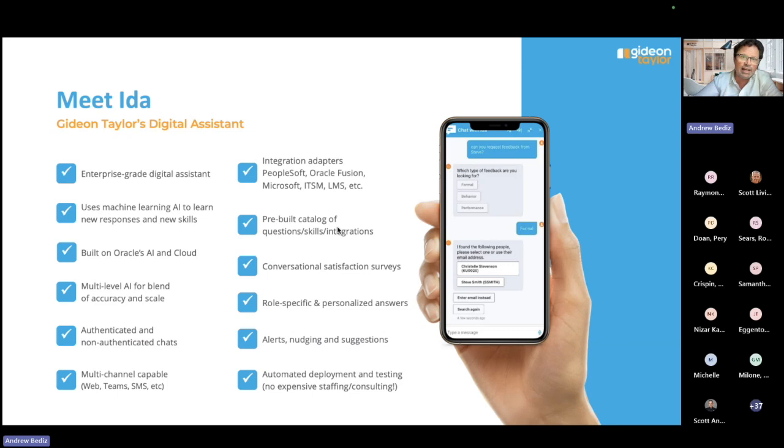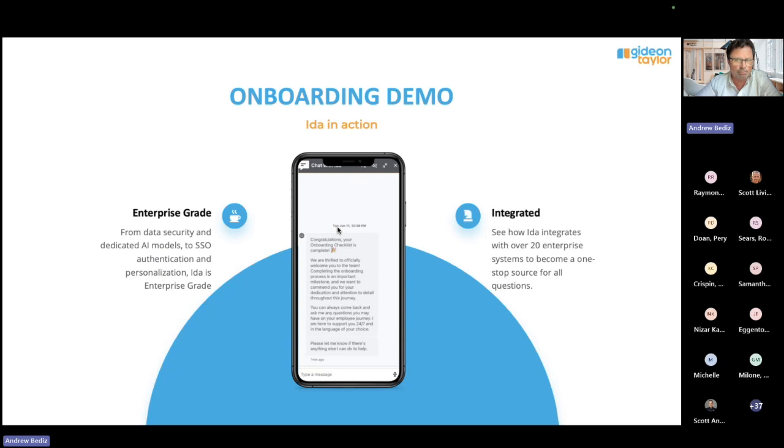So using IDA, we said, let's tackle the use case of onboarding. We had a client who was very interested in this use case. So we used IDA. We configured up an onboarding use case that I'm going to show you today in really a few days. So let's jump to the demo.